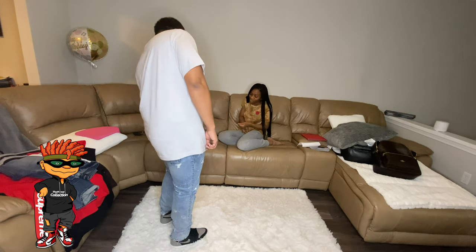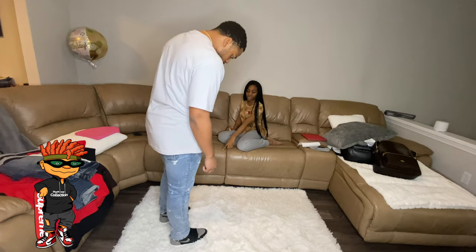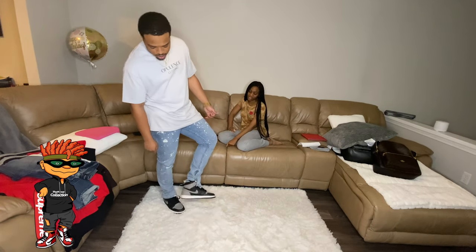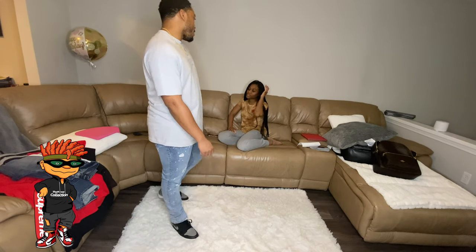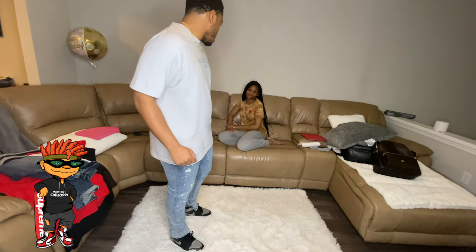I like how the pants at the bottom have a little split. Oh, the zipper, yeah. I love these kind of jeans with the zippers in them. You feel me? A lot of brands don't do that anymore. Yeah, that's nice. So I got 2 tens.